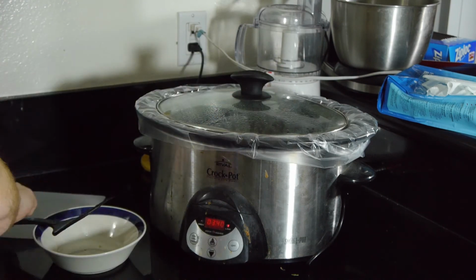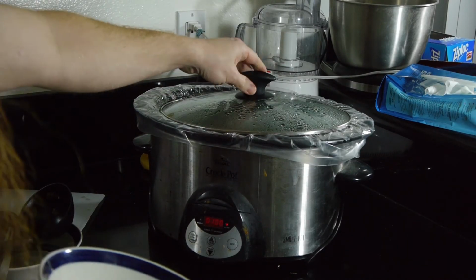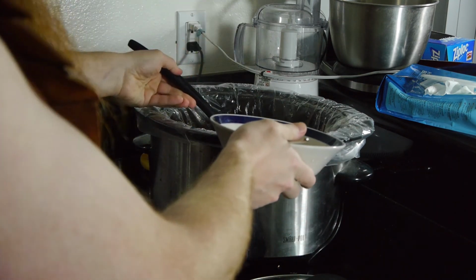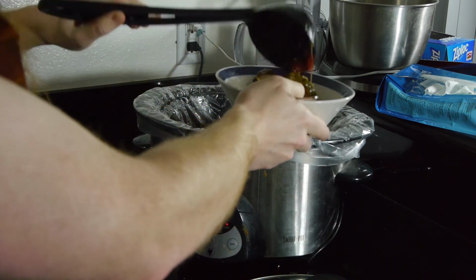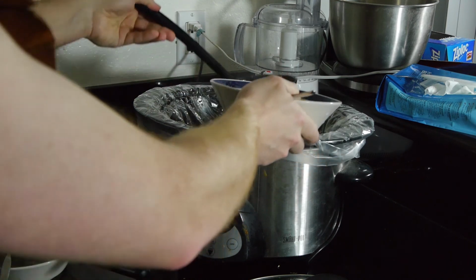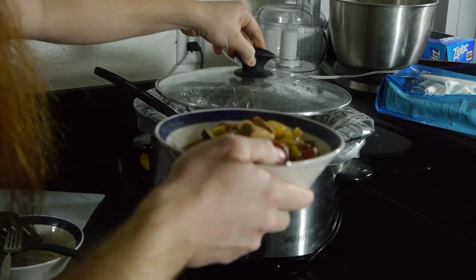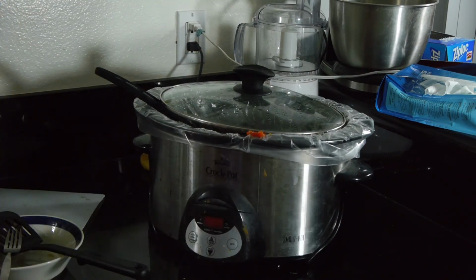Cover it up with a lid, and then, after a few hours, you just take off your lid, get a ladle, and you just ladle up a bowlful. For me, it took about a ladle and a half. And as a result, I get a delicious bowl of pork stew. It freezes easy, it reheats easy, and it will last you for a long time.